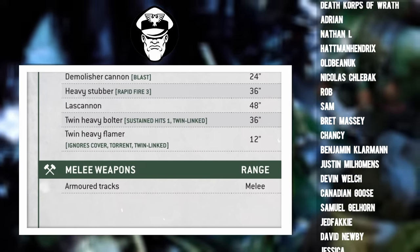It does have a coaxial autocannon, so that's nice. And it does have a demolisher cannon as well. Ooh, very tasty. But then you get to the main event. Once you get past all the window dressing, you get to the main thing, the big cannon, the Hellhammer cannon. Unfortunately, it's a massive letdown. Firstly, it's only got a 30-inch range. That is ridiculously short range for a weapon like this.